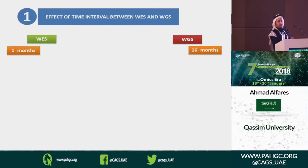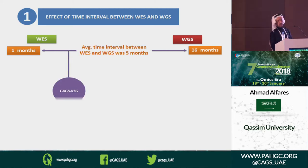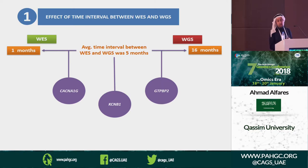The time between WES and genome testing ranged from 1 month to 6 months. So we did WES, WES is negative, and then when do you do the genome? The mean in the whole cohort was around 1.5 years, and the average was 5 months between these two tests. And in these 5 months, many genes will be discovered. Every year, there are around 200 genes discovered.